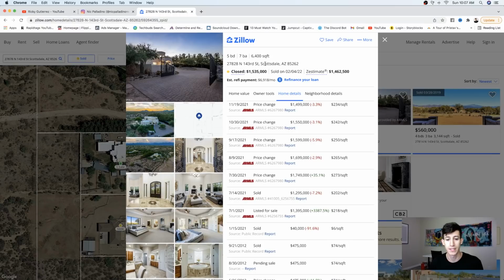So what I wanted to break down is this one was posted for about $218 a square foot. Colby broke it down. He was able to get the deal under contract.